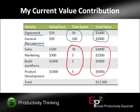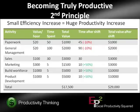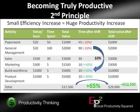Thing is, shifting just a little bit of time from low-value to high-value activities will have a dramatic impact on your productivity. For example, if I find a way to spend 10% less time on my low-value activities, I will have an extra 15 hours every month that I can invest in high-value activities. This means I will be creating a whopping $12,500 worth of new value. That's a 65% increase in productivity that was created because I was able to reduce the time I spent on low-value activities by just 10%. You have to agree that these numbers are impressive. And that's the second principle of productivity thinking. Small efficiency gains create huge productivity increases.